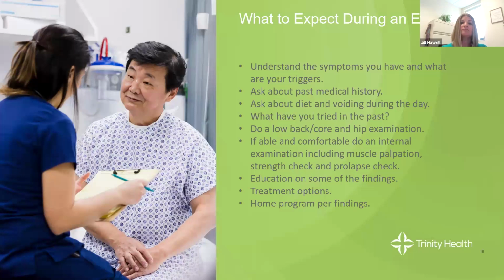So when we do it, we're going to check your muscles. We're going to poke at them and palpate them and see if they're in spasm. We're going to do a strength check, and we're going to do a prolapse check. Then we're going to let you get dressed again, and then we'll come back and educate you on the findings. And then we're going to go over the treatment options that would be beneficial for you and give you somewhat of a home program to start with.